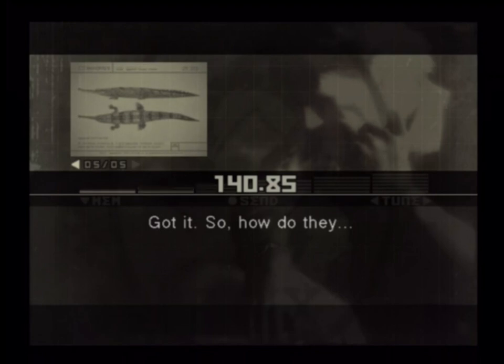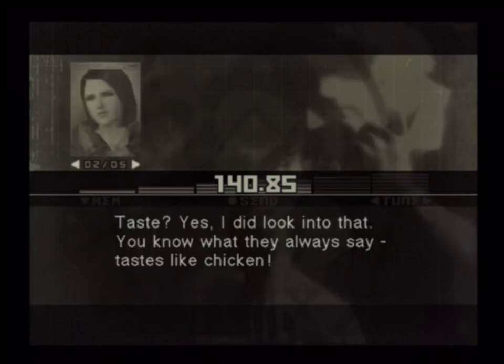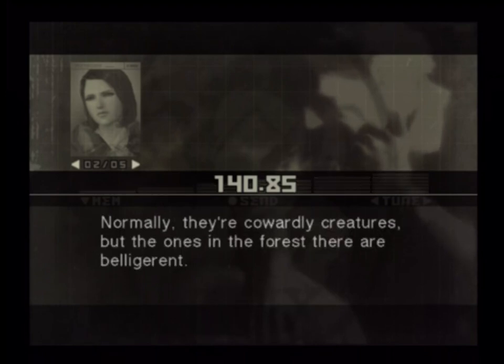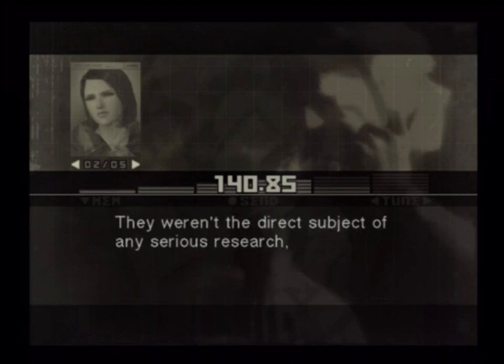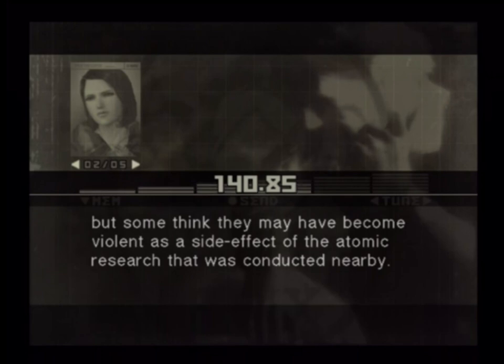Got it. So, how do they... taste? Yes, I did look into that. You know what they always say. Tastes like chicken. Sounds delicious. But be careful when capturing an Indian gavial. Normally they're cowardly creatures, but the ones in the forest there are belligerent. Apparently they attack humans. What do you mean? They weren't the direct subject of any serious research, but some think they may have become violent as a side effect of the atomic research that was conducted nearby.